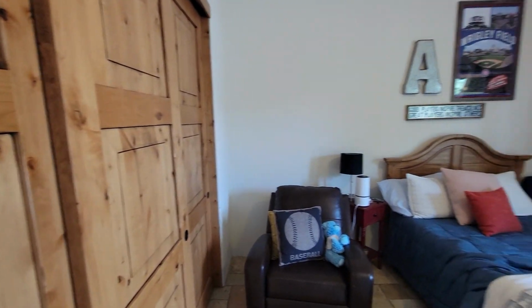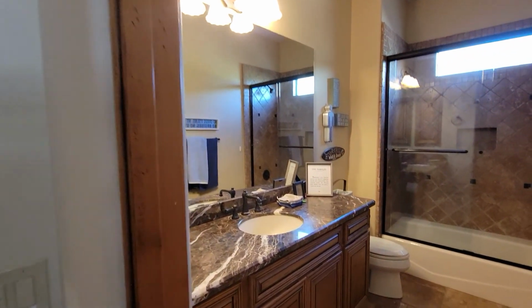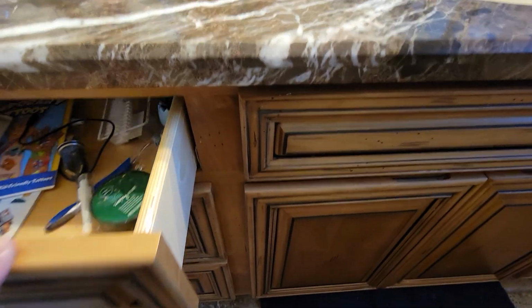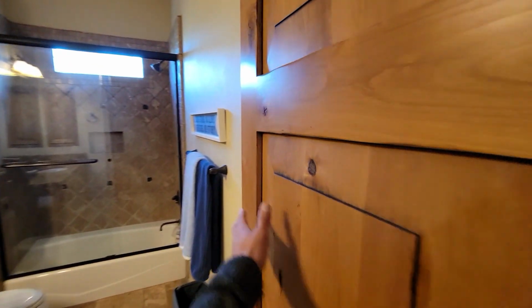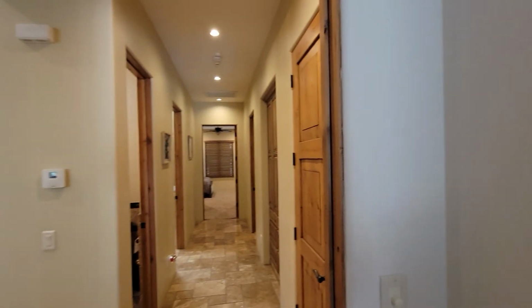All right. So very large room. I don't know who would be upset about having a room that big, along with the bathroom in here as well. This kid's into baseball, it looks like. Shower, single vanity there. Nice drawers, dovetail drawers here. Soft close as well. Shower, not much to it. Just gonna get that angle for you. Big doors, I don't think they're solid, but they're beautiful doors. These are all real nice.